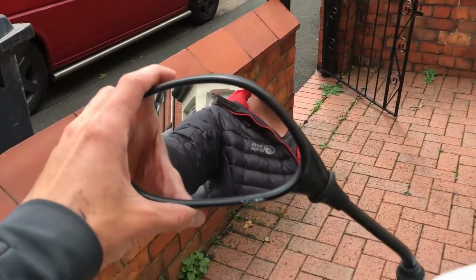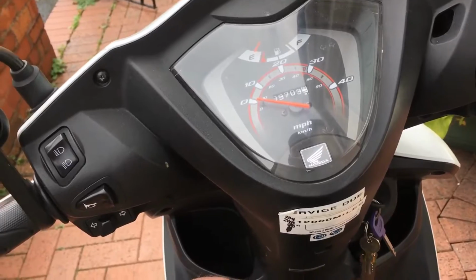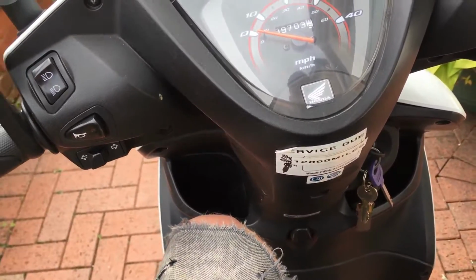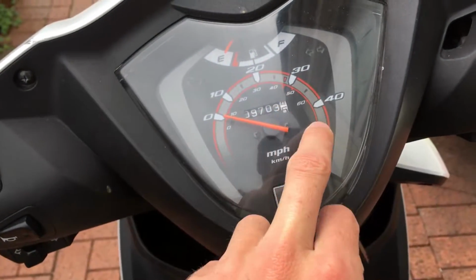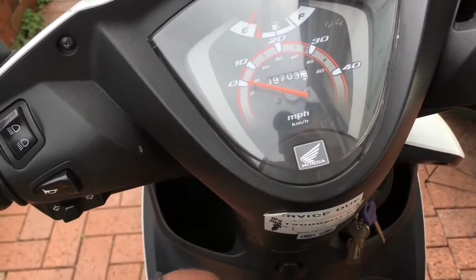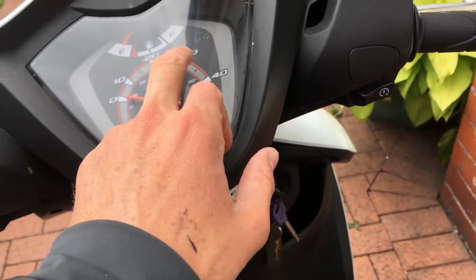Mirrors here, obviously you can adjust them and all that stuff. This one is what you call a 50cc motorbike, moped even. 50cc means you can only go up to 30 miles an hour max, maybe 40, but this one's limited to 30, just because I'm a learner and I'm renting it. So legal reasons, I can only do 30 miles an hour.